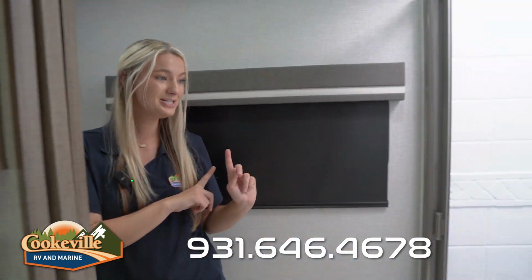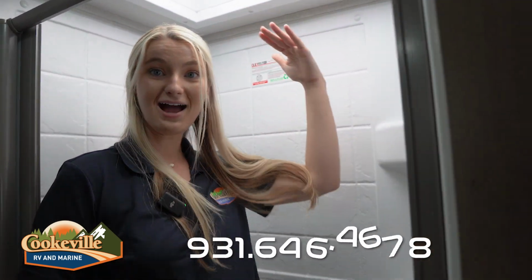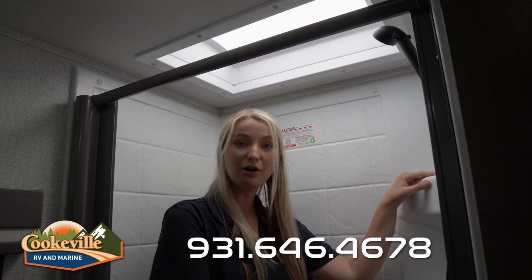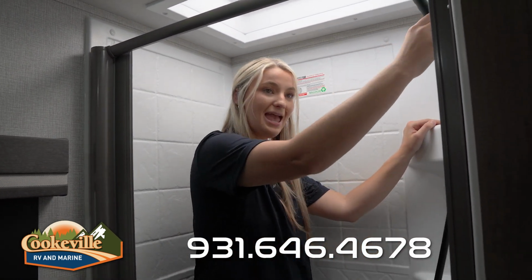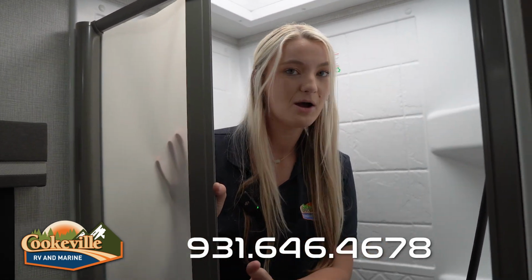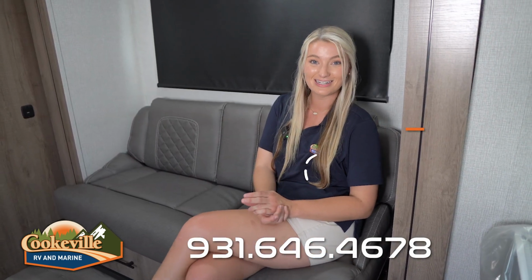We do have a window in here, and over here we have our shower. Plenty of head height in here, even a skylight, so you have a little bit of natural lighting in here. We have shelves for our soaps and shampoos, a removable shower head, and we even have a squeegee door. So this moves and squeegees all that water inside of the shower, so it's not getting in your floor, because we would hate that.